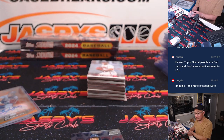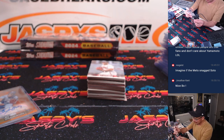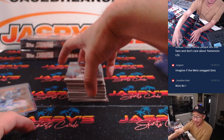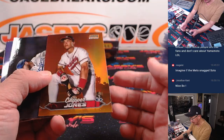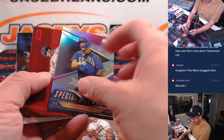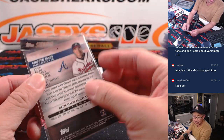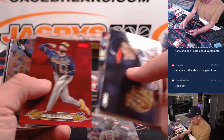Chrome Yamamoto. Yeah, unless Topps social people are Cubs fans, they don't carry on. I actually think Topps offices are in New York, so it's more likely that they're Mets or Yankees fans, and the Dodgers just beat them, so maybe they're not interested in putting too much out there for the Dodgers. Unless they really had to. Chip off the old block, 95 out of 99. Look how young he looks there. Chipper Jones for Rob and the Braves. Base Jackson Merrill.